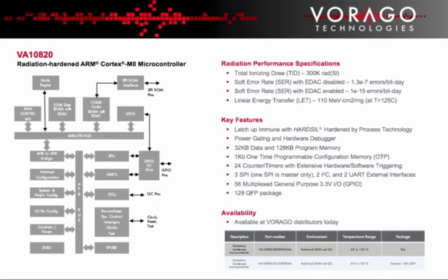The VA10820 is designed using a radiation mitigating architecture that consists of hard cell processing for latch-up immunity, TID performance up to 300K rad-Psi, error detection and correction subsystem, scrub engine, dice latches, and triple modular redundancy. Radiation performance is rock solid.